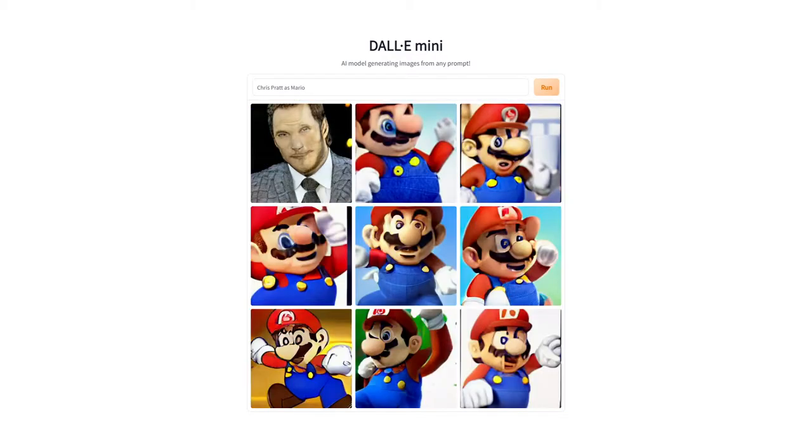Move on. Chris Pratt as Mario. It's just Chris Pratt and a bunch of Marios. We're certainly getting a lot of DALL-E Mini Marios. I like that middle left one. It's a me, Mario. It's a baby mouth. I just want to say it really is learning what Mario looks like. A lot of these Marios actually look like Mario. We're helping Mario. In the middle.